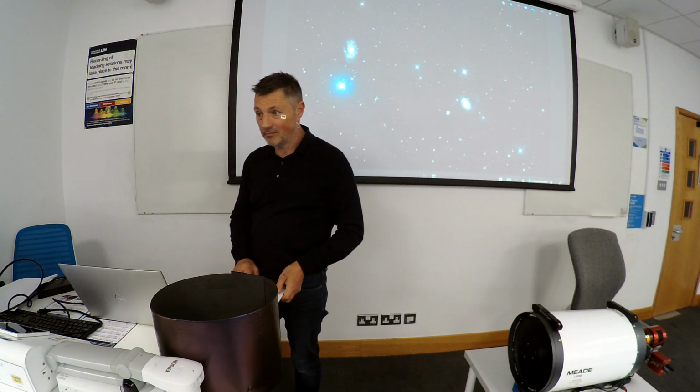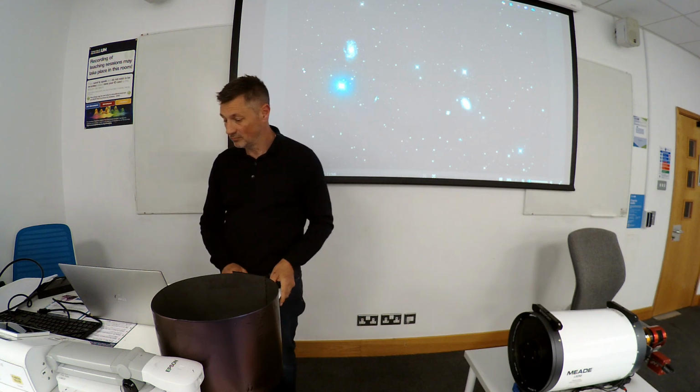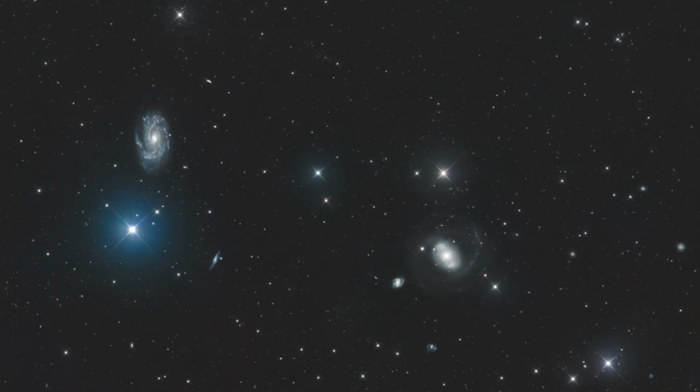Next target. Anybody got any ideas what this is? Nobody knows it. So what I started to do was, with my Newtonian, I started picking on really small galaxies and sort of doing wide field images, because it was just something different, and I found it really quite fascinating. And when you look at these, especially on a computer, and you start zooming in, the number of galaxies you see is absolutely mental. It really is.